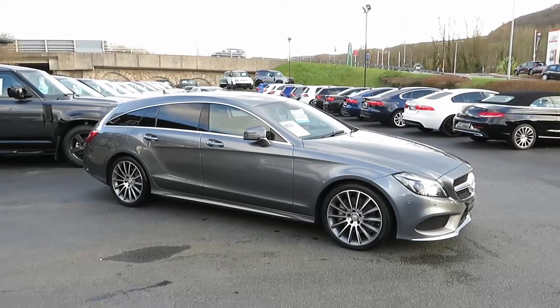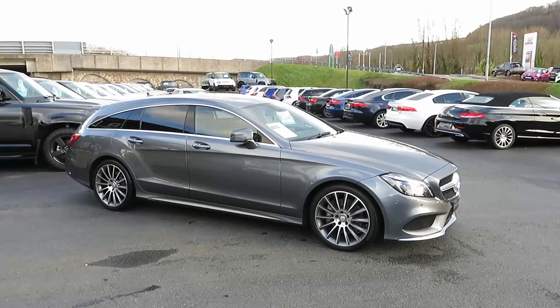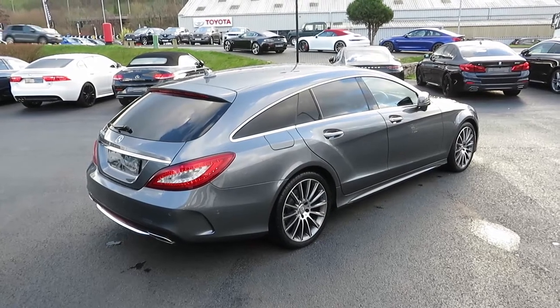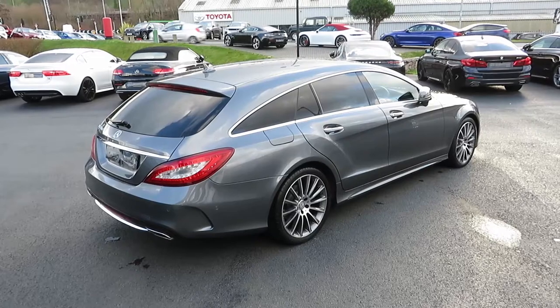Let's kick off this year with this 2016 Mercedes-Benz CLS350d Shooting Brake AMG Line Premium Plus. And this is going to be a full, in-depth tour of the CLS. We'll start it up, show the engine, as well as show a few of the features on the interior, as well as exterior.